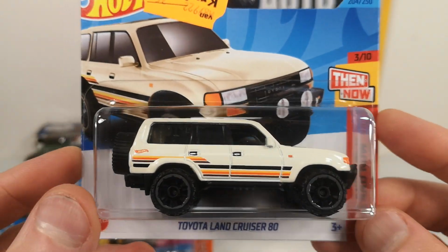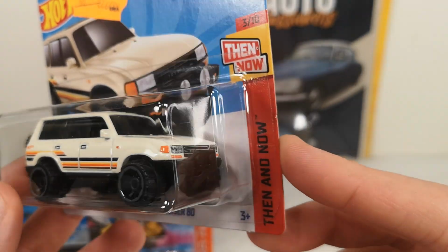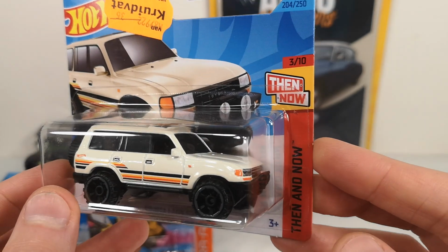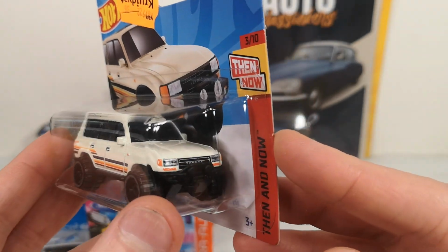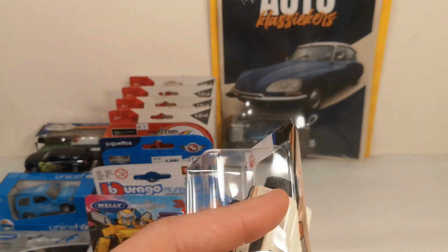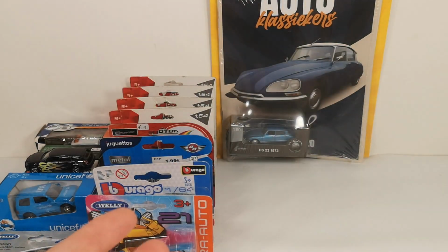Toyota Land Cruiser 80. Great casting. I missed out on the first one, the gray one. But yeah, very pleased to grab this one in the Then and Now series. My favorite Hot Wheels series.